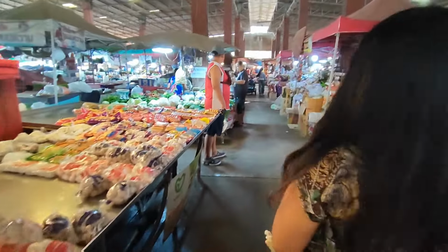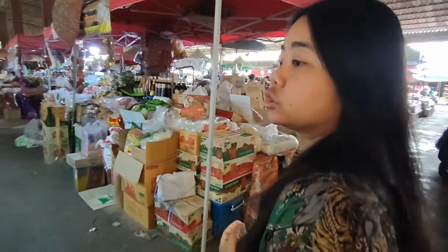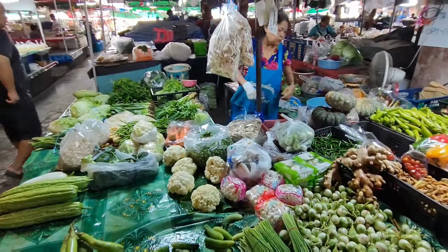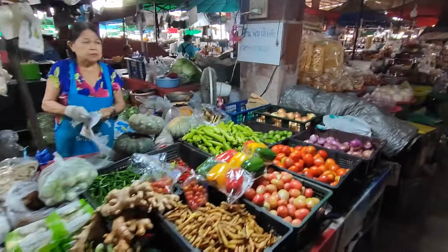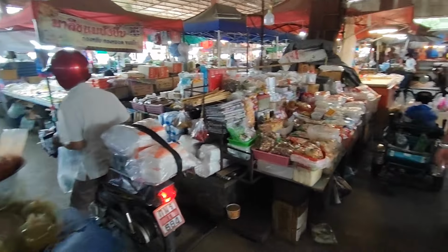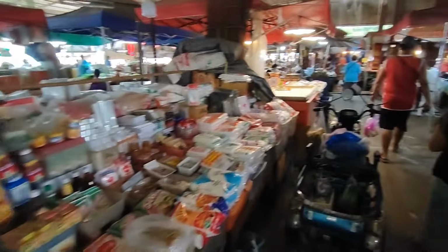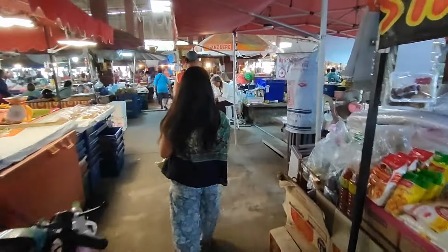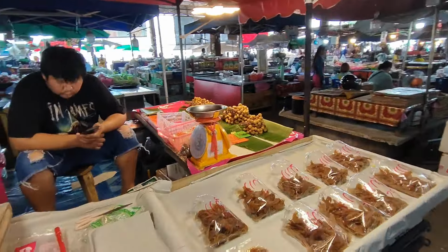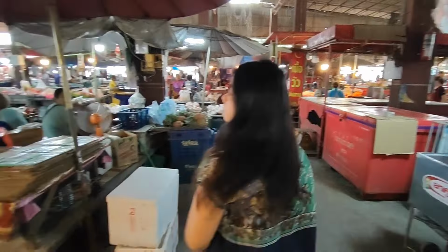Okay. So what did we come in here for? Anything in particular? Just looking for you should be my mom. Guy driving his motorbike through the shop. The market, I should say, right here. Dropping off food, I guess. Yeah, pretty interesting little market here. It's actually a lot bigger than I expected.